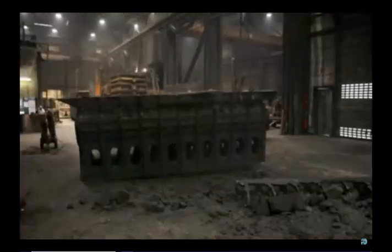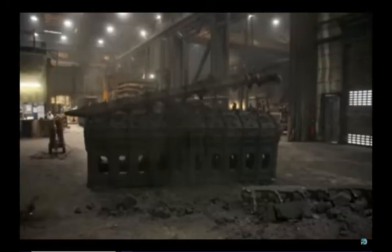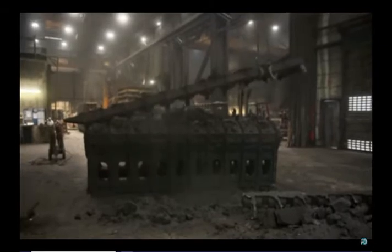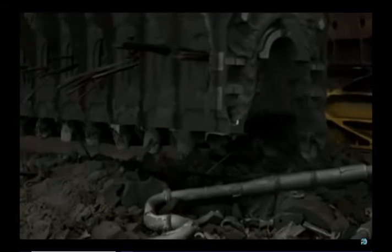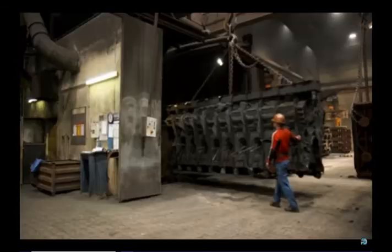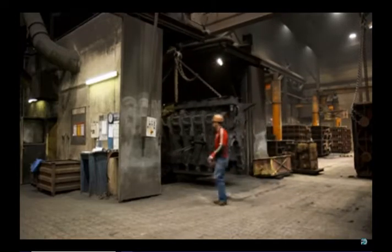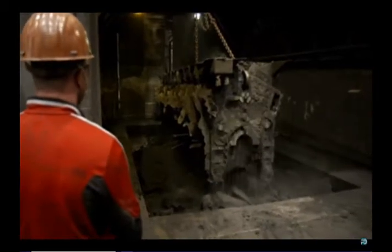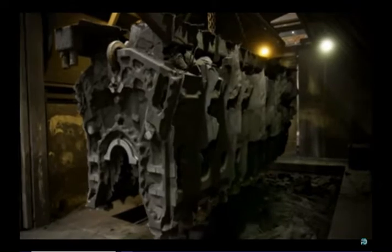But the material that has been cut off is by no means scrap. It will be needed for the next melt. The overhead gantry then comes into action again. It lifts the block to the next station, a huge mechanical vibrator. The deafeningly loud vibrations cause any remaining quartz sand to fall off. It too will be recycled. After being cleaned, the sand will be used to produce the next casting.